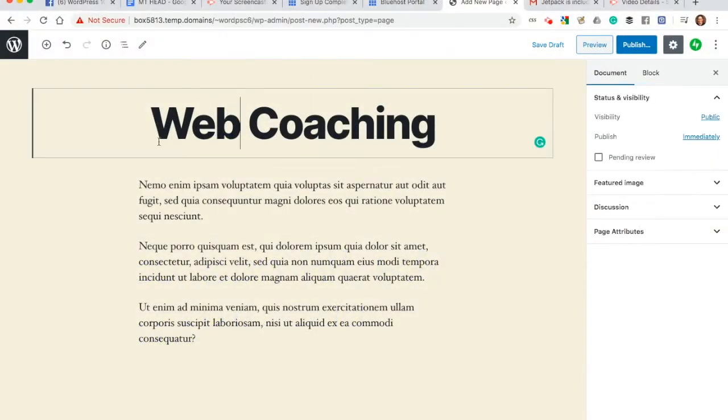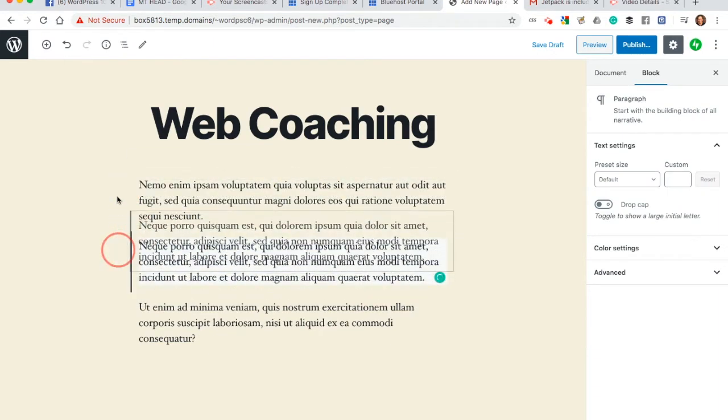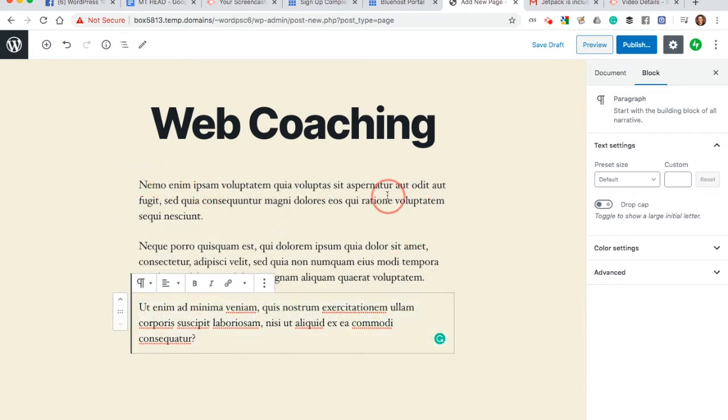As you move around the environment here, it's like blocks. Here's a block, you can grab it and move it. Here's a block of text, you can grab it and move it. And the real great thing about this block kind of editing is you can put content, images, and stuff around, and you can quickly move it to where you want it. Or you can save it and use it on another page.